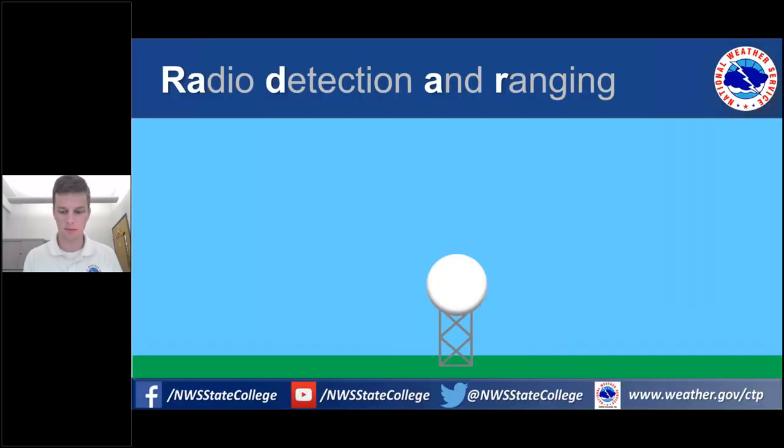Okay, so radar is actually an acronym. It stands for radio detection and ranging. You can see I've highlighted radar. And if any of you have ever seen one of these, this is what it looks like. This is sort of a visualization here. It's a schematic, but it kind of looks like a golf ball on a tee, or maybe a soccer ball. The one here in State College is up in Black Moshannon State Park.